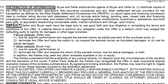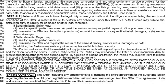The next part we're going to talk about is what happens if the buyer defaults, and what happens if the seller defaults. Basically, if the buyer defaults, you're going to lose your earnest money, or they could sue you for actual damages if they lose out on anything. If the seller says they're not going to sell, you can get your earnest money back and try and sue them and make them sell the property.